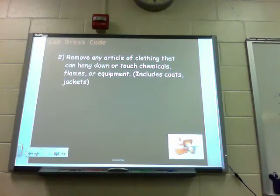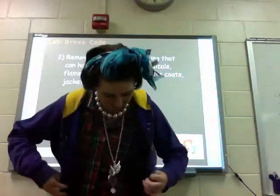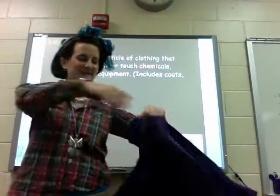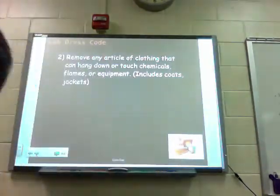All right, the second step is to remove any article of clothing that will hang down or touch the chemicals, flames, or other equipment. This includes coats and jackets, or scarves. So if we lean down, we see that our jacket kind of leans down, so we need to take it off. All right, so jacket's got to go.